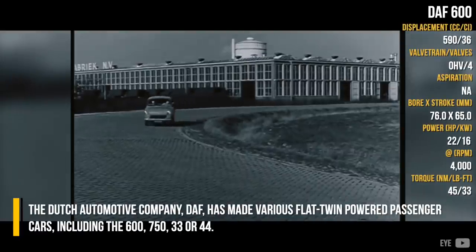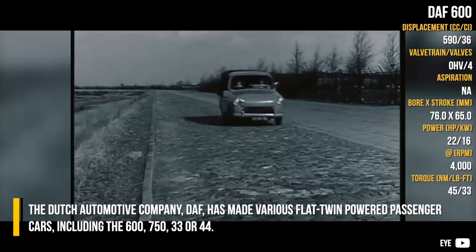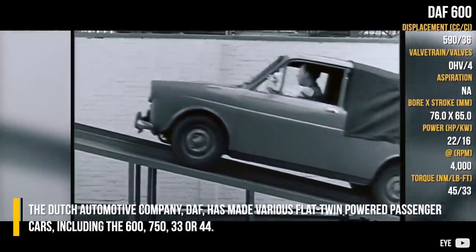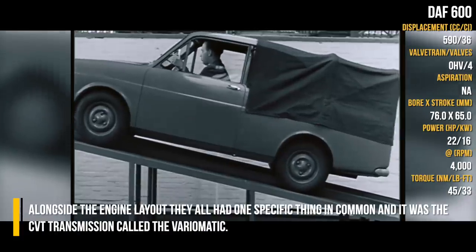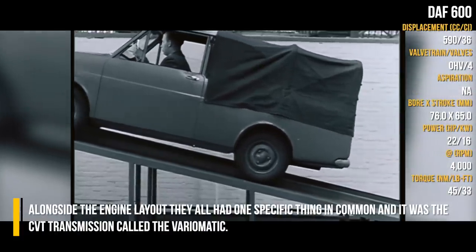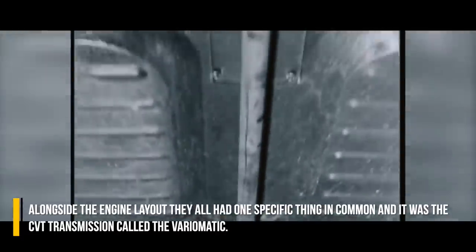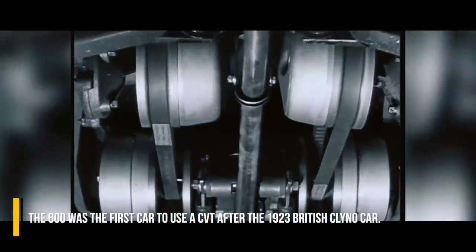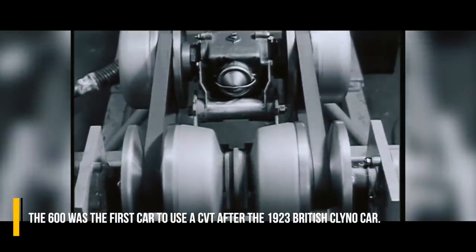DAF 600. The Dutch automotive company DAF has made various flat twin powered passenger cars, including the 600, 750, 33 or 44. Alongside the engine layout, they all had one specific thing in common, and it was the CVT transmission called the Variomatic. The 600 was the first car to use a CVT after the 1923 British Kleiner car.